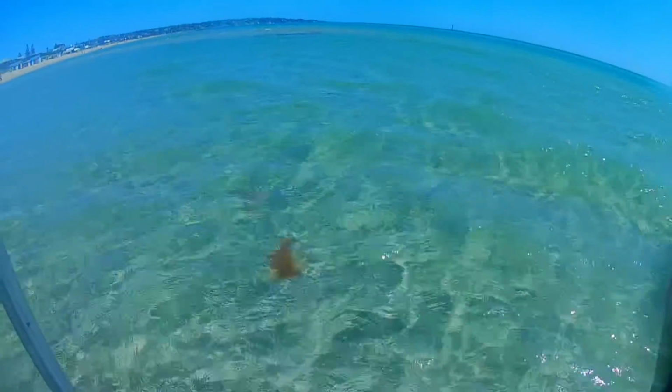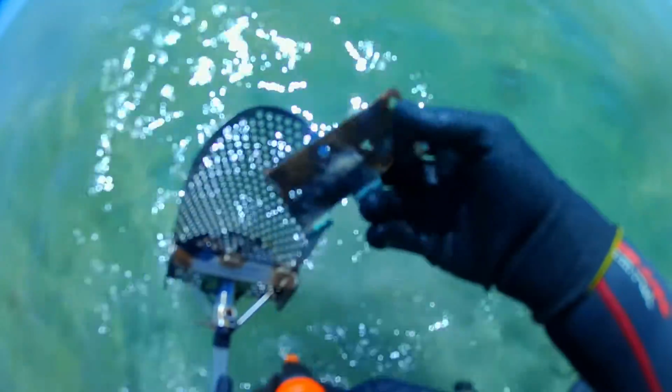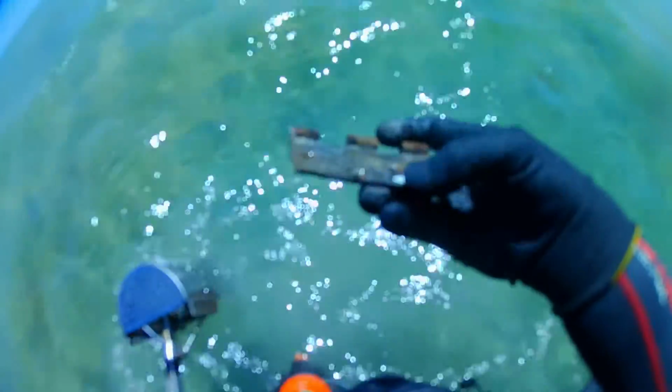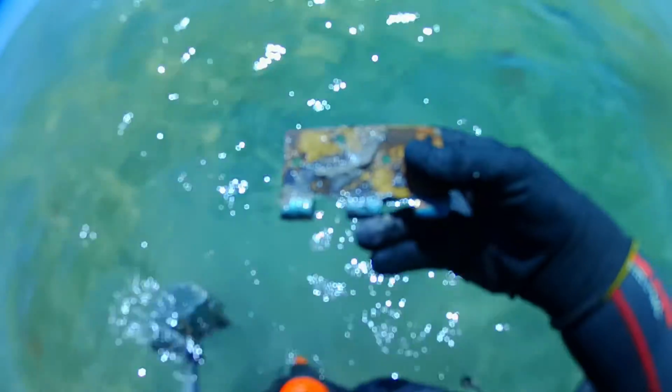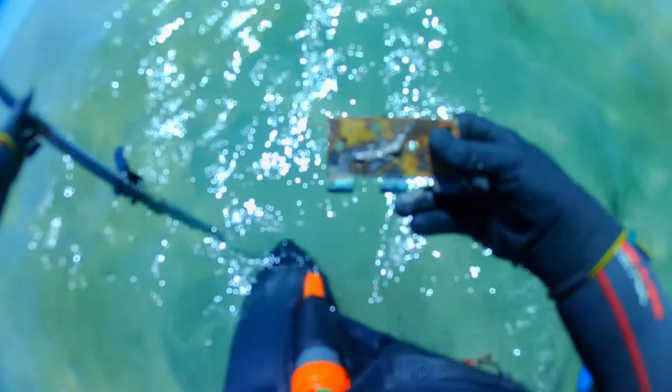I'll call it quits. Alright guys, I'm going to head out shortly because I haven't had any signals, but I did get a big signal just then. And, oh shit, it's a big hinge. She rang up pretty loud. Anyway, not really getting much here either, it's a bit of trash mainly. Haven't found any coins in the water. Anyway, a couple more minutes and I'll be out of here.